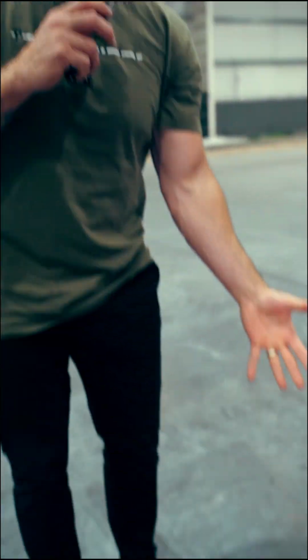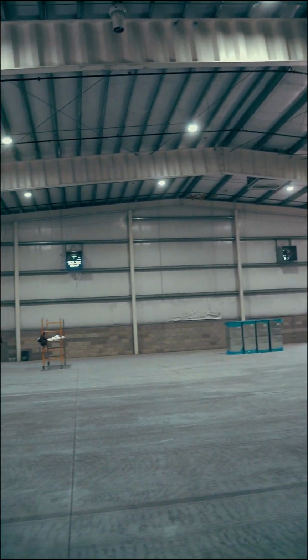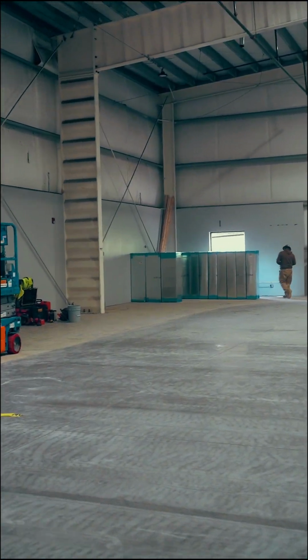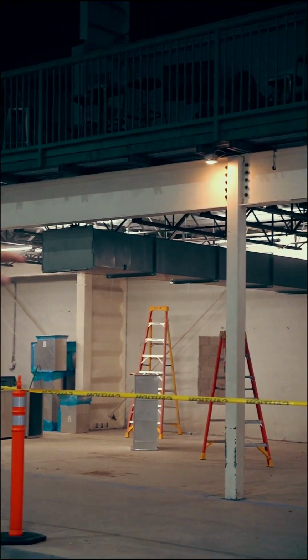What up? We're back, week five, and we got concrete. And it's starting to look a little bit more like a gym. You can see a lot of the HVAC units and the air ducts are coming in. You can see over here too, they're starting to get the air ducts going for the recovery.